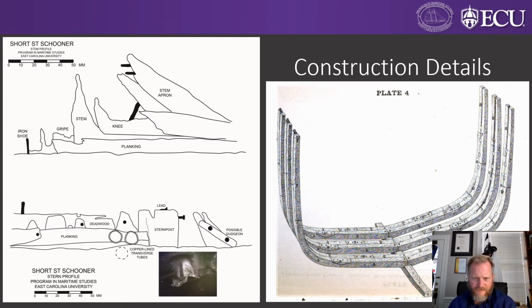Although most of the interior portion of the vessel was buried, we did find that there was quite a bit of the stem and stern assemblies that stuck out of the seabed, and we were able to record. So as you can see on the top here, this is a stem drawing, which we were able to determine all of the various scantlings that comprise the stem assembly. And one interesting thing that we noted that we don't see that often was an iron shoe, which you can see indicated on the front of the gripe.